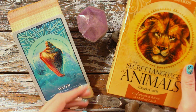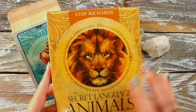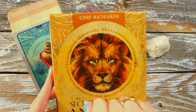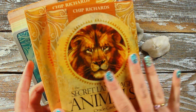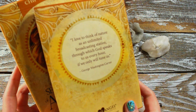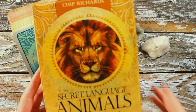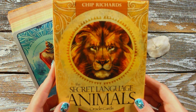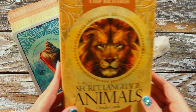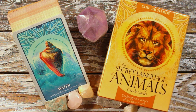Now, also, I do want to say everything in this set is very good quality. So not only is the box like this really heavy cardboard, but the guidebook itself is beautiful. It's a laminated cover. It is just so gorgeous. I love the high gloss finish on everything. Everything in this set is high gloss. It has such a kind of elegant feel to it. It's very lush, if you will, as well, which is kind of funny to say about an Oracle deck, but I really do feel that way whenever I shuffle with this deck.